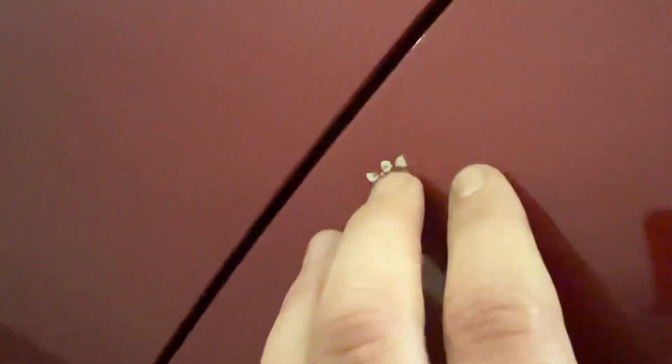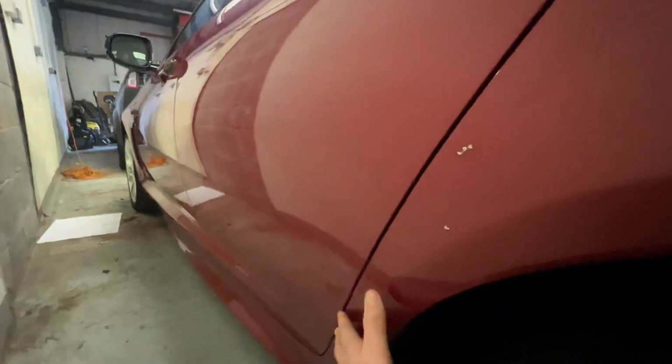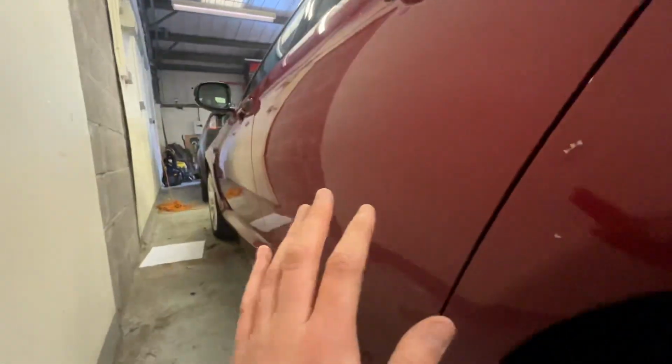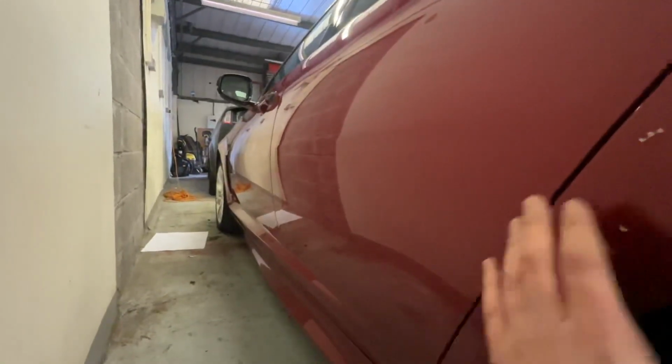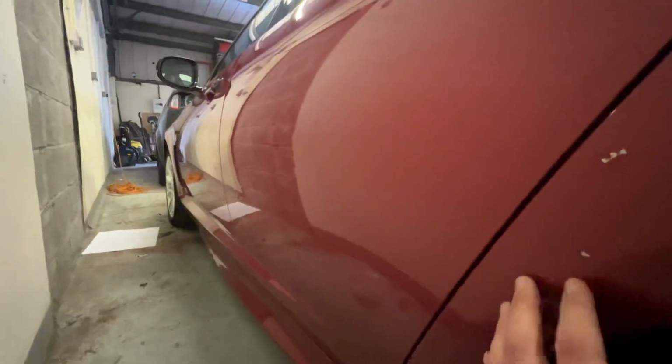And the other giveaway is this little bit of chipping here, which hasn't happened anywhere else on the car, but paint generally looks all right. It gives a good reflection, and even in direct sunlight it looks fairly acceptable.